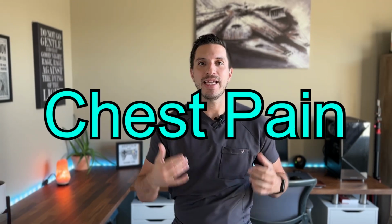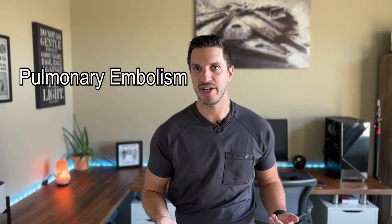So the first one is chest pain. Now chest pain is a fairly obvious reason to come to the hospital. Of course, the first thing everybody thinks of is heart attack. And rightfully so, the main symptom of a heart attack is of course chest pain. But not just that, there are several other conditions that cause chest pain that can be considered true medical emergencies. Things like a blood clot in the lung called a pulmonary embolism can cause chest pain. Even some cardiac arrhythmias that could potentially be fatal can cause chest discomfort.